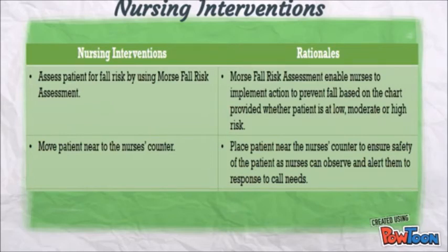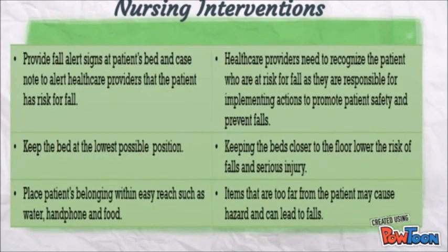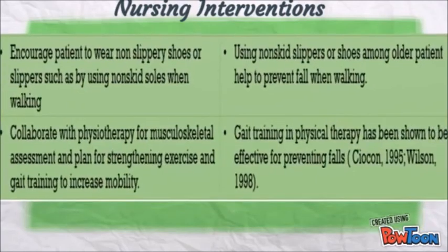Move patient near to the nurse's counter to ensure safety of the patient, as nurses can observe and alert them. Provide fall alert signs at patient's bed and case note to alert healthcare providers that patient has risk for fall. Keep the bed at the lowest position to lower the risk of falls and serious injury. Place patient's belongings within easy reach, such as water, handphone and food.